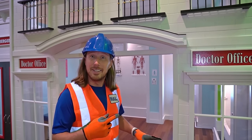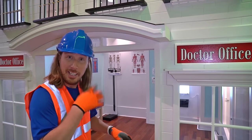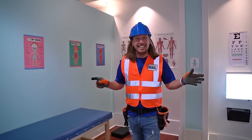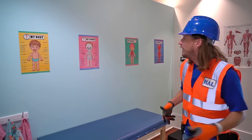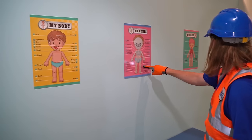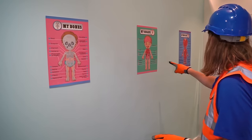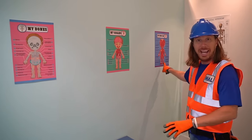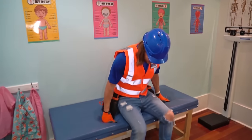Hey, my friends, do you need a checkup? Come on, let's go in the doctor's office. It's great in here. It's actually like a real doctor's office. We've got some really cool posters on the wall that tell us about our body, our bones, our organs, and even our muscles. And it's got a really cool table for you to sit on here.